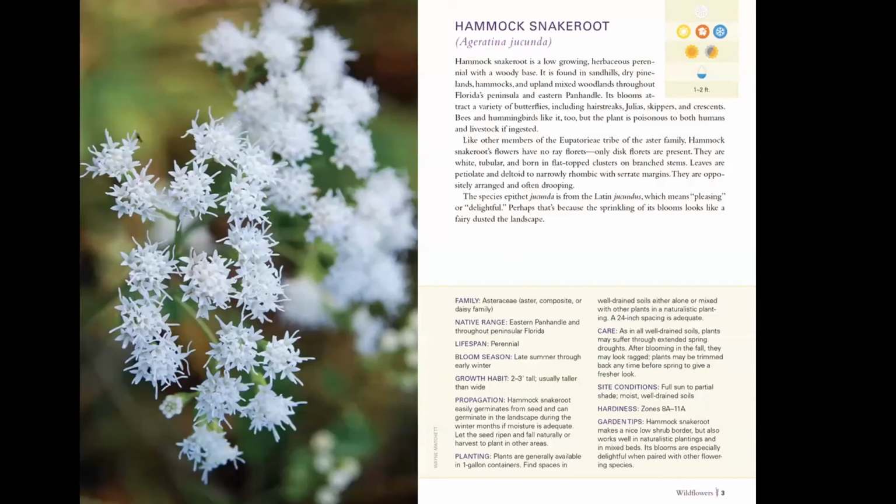So this is an example of what each plant entry looks like in the book. On the left-hand side, you'll see a full page photo of the plant, either a close-up of the flowers or fruits or different aspects of the plant. And then on the right-hand side, you'll see there in the upper right corner is that little quick reference key that I just showed you. And then we also have this narrative section that includes what habitats the plant naturally occurs in, so you know where to look for it when you're out hiking.